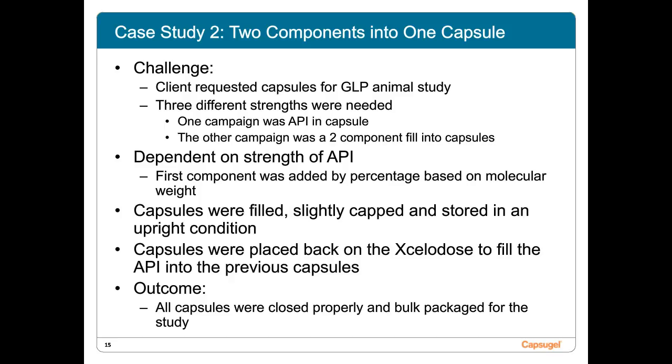So the 1 component would be filled in the capsules. Those capsules were capped, loosely set off to the side, and then we put the capsules back onto the Xcelodose and filled them with the API, and we were able to show with the 2 batch records the 1 fill of the 1 component, and then coming back around and filling the capsule itself with the API, and move those forward and give those to the client. And then the studies that were shown for the results were favorable to be able to move forward.